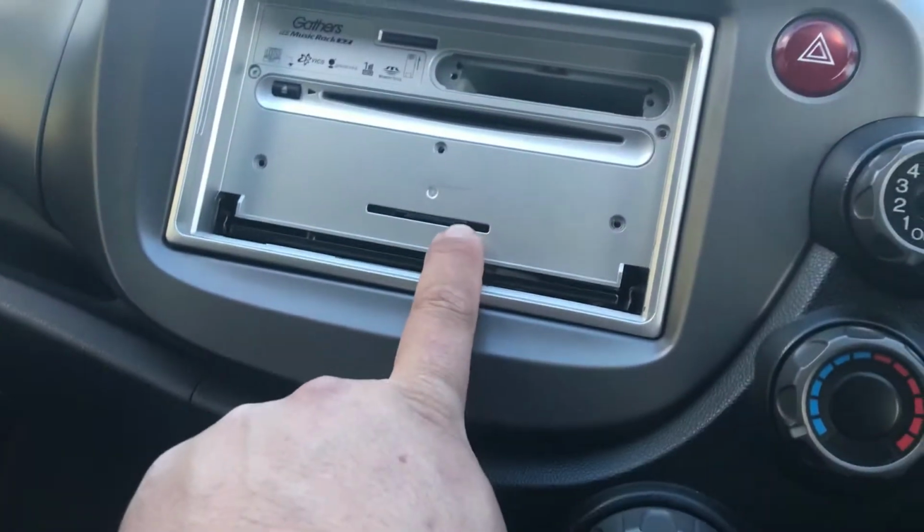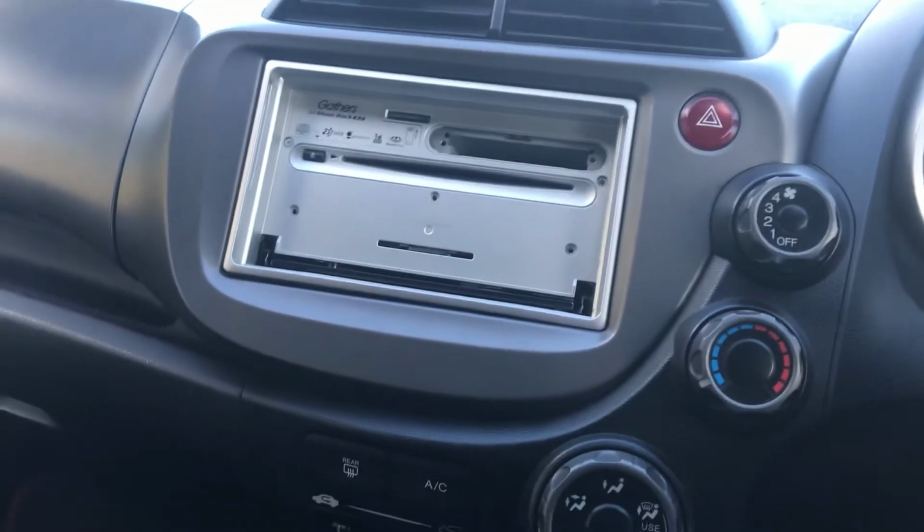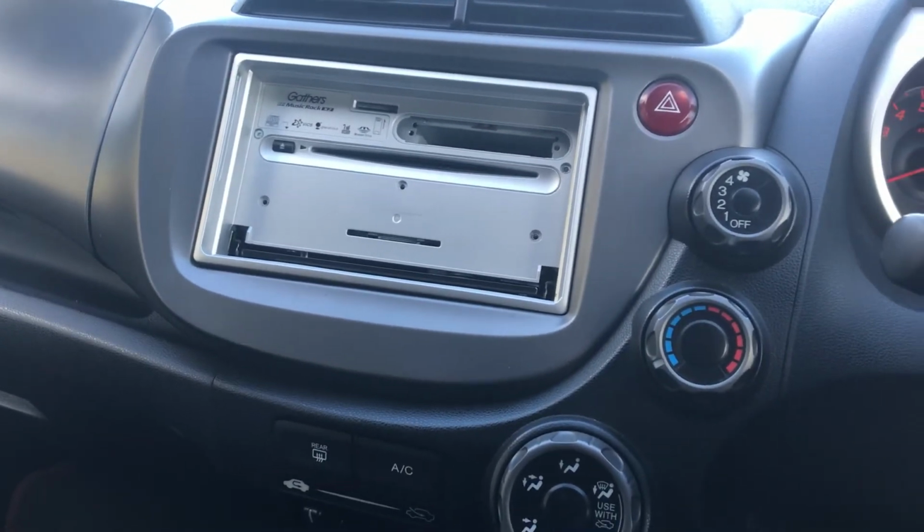Couple of cubby holes there, one down here. Yeah, not too sure about the deal with the stereo. That's how the car is, so you probably have to factor in putting another stereo in if that's what you like.